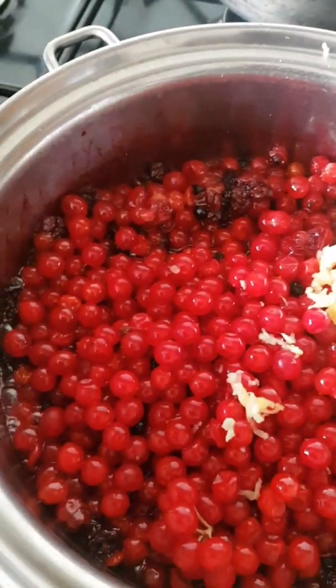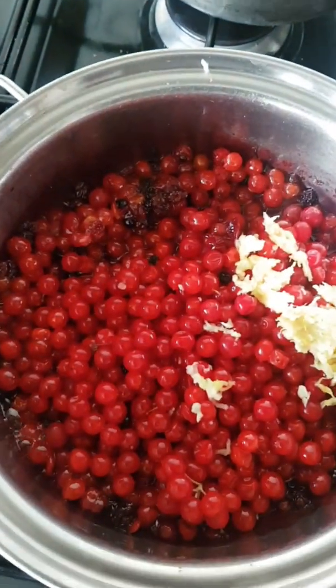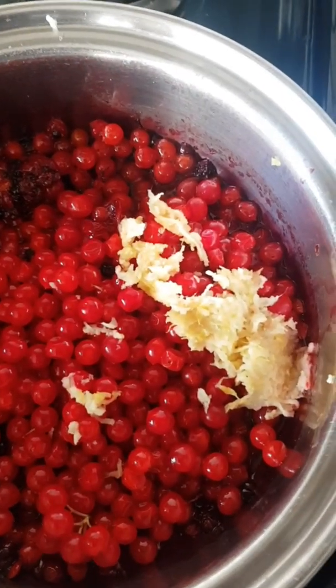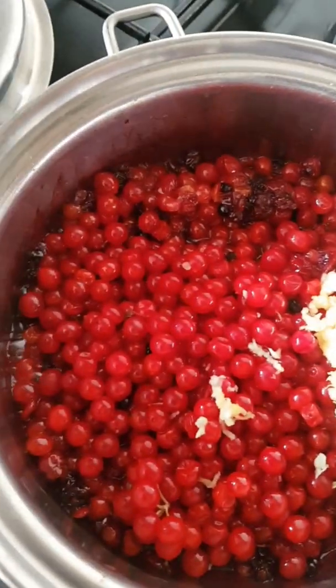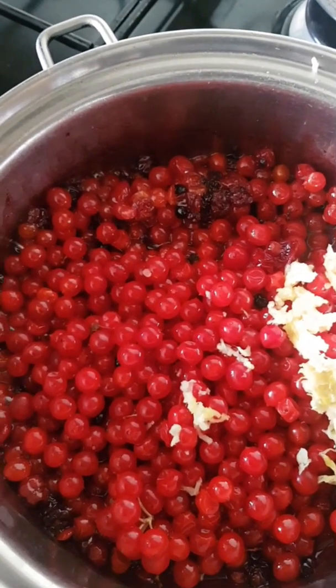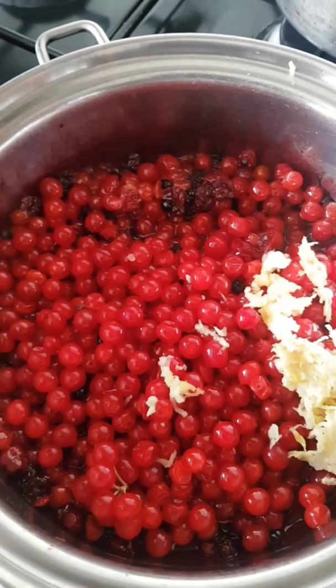So these are the cranberries that I foraged. Got quite a lot, and then I've just put some ginger with it and a little bit of dark brown sugar, or you can use maple syrup, and I'm going to attempt to make a cordial with it.